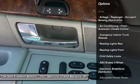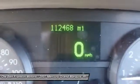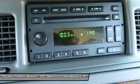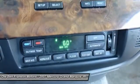Traction control, keyless entry, cruise control, power door locks, trip computer, child safety locks, power windows, fog lights, overhead console, tachometer. Your new ride is just a phone call away.